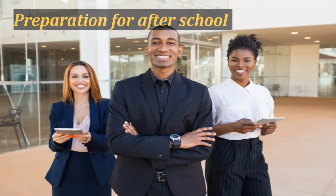Fifth, preparation for after school. In the UK, the learning system is more advanced than in the US in terms of preparing students for graduate and postgraduate studies. The UK system also propels students to the job market more than the US because for most degrees, it is compulsory to take job skills classes and undertake work experiences as part of the curricula, such as voluntary work or internships, whereas in the US, they are provided but optional. It is up to students to pursue them.